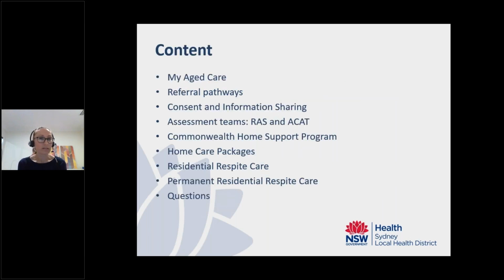So some of the content that I'll cover is around My Aged Care, referral pathways to My Aged Care, consent and information sharing, assessment teams, so our RAS and ACAT teams, Commonwealth Home Support programs, home care packages, residential respite and permanent residential care. So it's a fair bit of information to cover off, so hopefully I don't move through it too quickly for you, and I'm more than happy to take questions outside of this session as well if that's helpful for you.